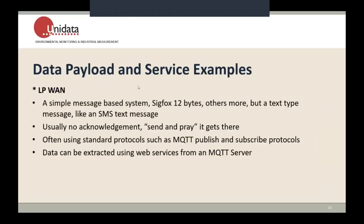So now let's look at the data payload and service examples for each of these different technologies. The LPWAN, remember that's like the LoRa? It provides a simple message-based service. Sigfox is 12 bytes, others are a bit more, but essentially it's like a short text message. There's usually no acknowledgement. The industry calls it send and pray, and you hope that it gets there. Mostly it does, but sometimes it doesn't.